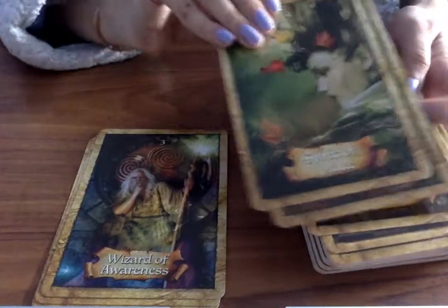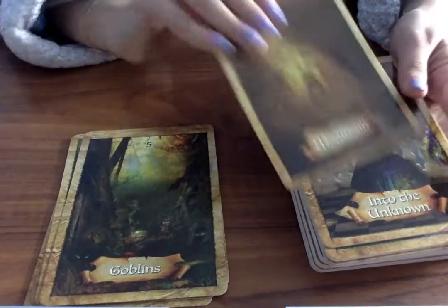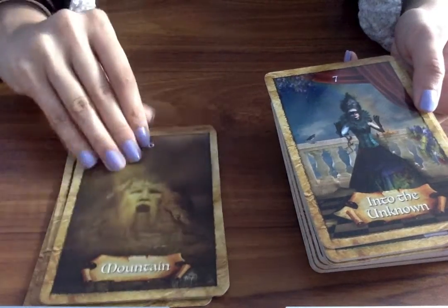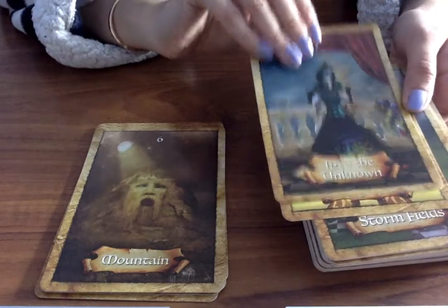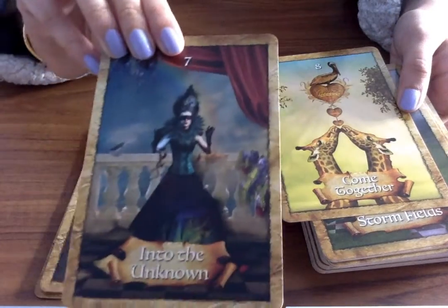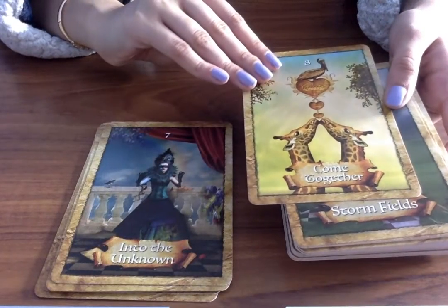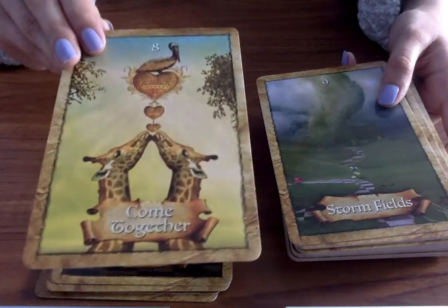I think there's a card stuck to it. We've got Goblins. Let me see what this one says. Mountain. I think it's the font as well. But to be honest, I would be reading these upright, so I wouldn't have a problem reading into them. Into the Unknown. Beautiful illustrations come together. I believe that's to come together, yep. Oh, that's so adorable.